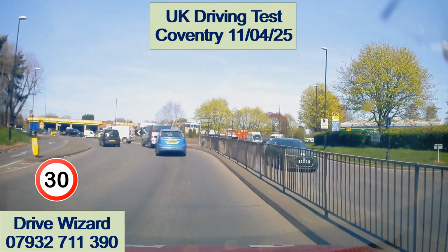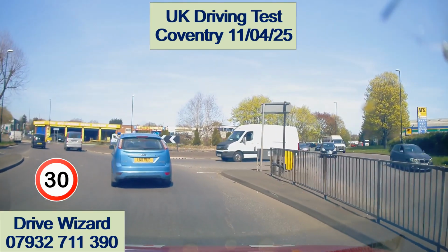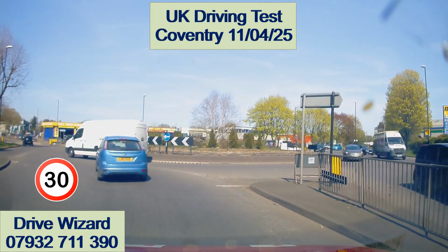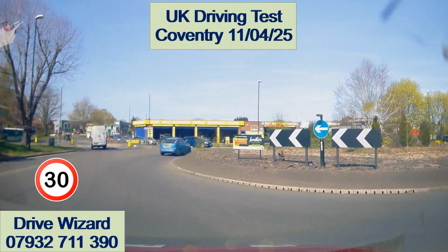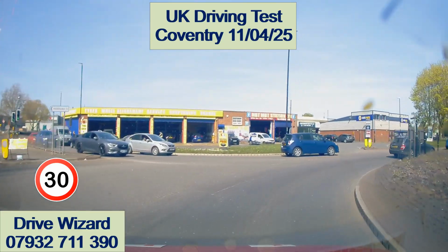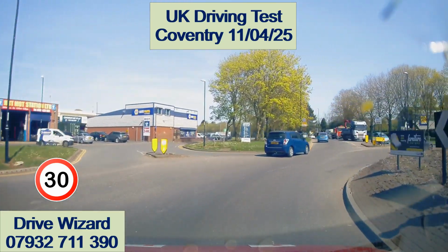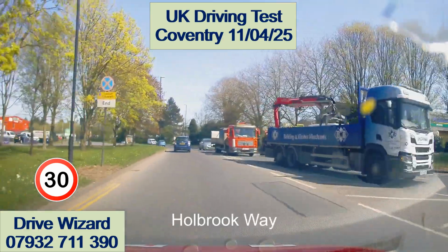And again, as we come up to the junction, he'll be looking on his right for a blocker. And there's lots there, isn't there? A few blockers there. So he can now move in. It's made a nice big space as well. So actually, very easy, those roundabouts from that direction. And actually, if you know how to do it, it's easy from the other direction as well.